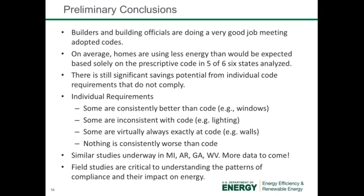But I think these results are surprising to a lot of people, and it's impressive how well things are doing overall. That being said, there is still significant savings potential from individual code requirements that do not comply with the code. Vaishali showed a couple slides where we're showing lots and lots of MMBTUs and dollars available from focusing on certain areas.